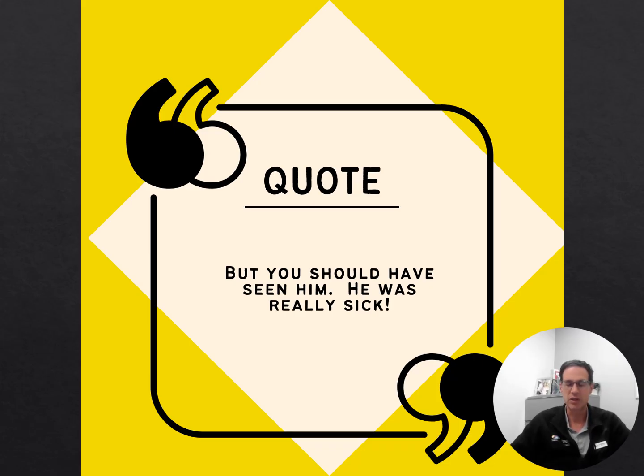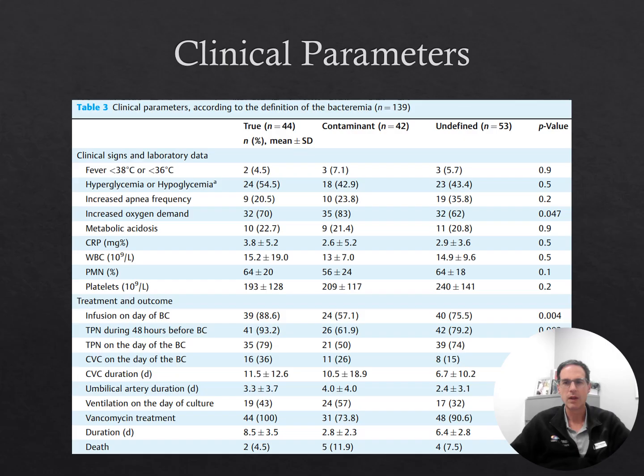We don't generally do blood cultures on patients that are not sick. If you need evidence of this, this is from a study which demonstrated, it's the same study, looking at patients that had true bacterial infection, contamination, or undefined. And what you can see when you look at a comparison of the trues versus the contaminants or undefineds is that such things that we seemingly associate with true bacterial infections, such as fever, hyperglycemia, hypoglycemia, increased apnea frequency, metabolic acidosis, a high CRP, a different level of white counts, platelet counts. None of these were statistically significantly different between groups.